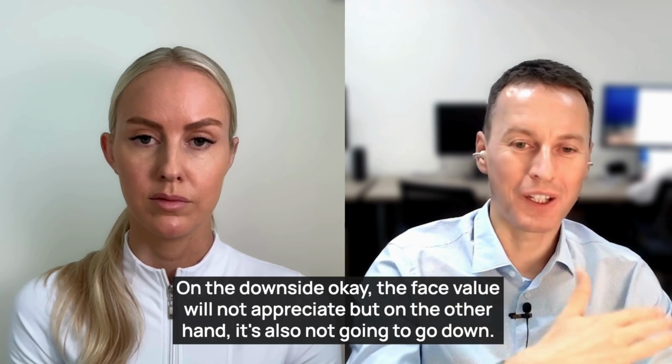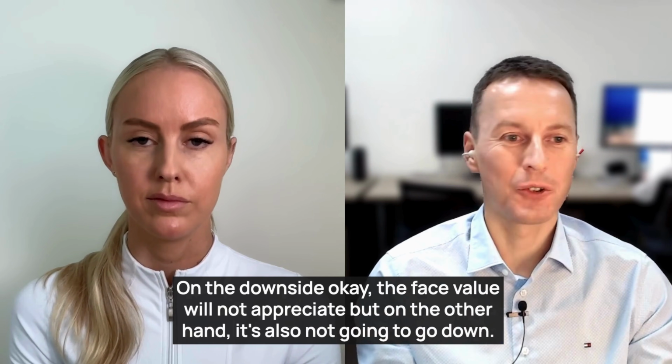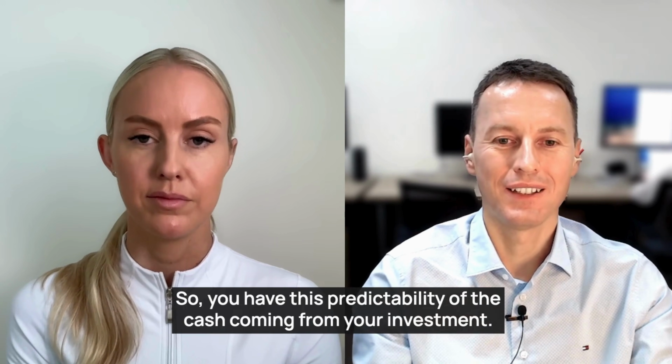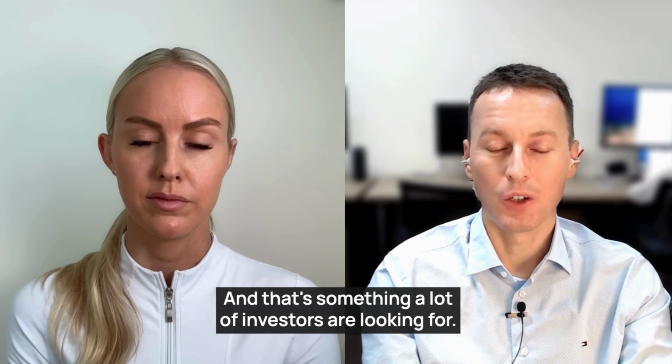On the downside, the face value will not appreciate, but on the other hand, it's also not going to go down. So you have this predictability of the cash coming from your investment, and that's something a lot of investors are looking for.